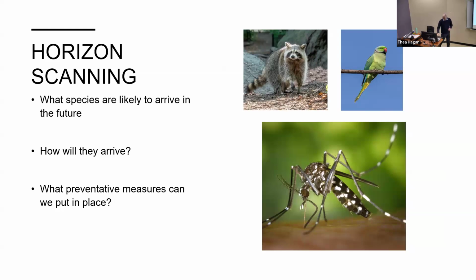Now, that being said, it doesn't always work. So the other side of it is that we need to be aware of what has the potential to come to Jersey or to anywhere in terms of invasive species. So we do an exercise called horizon scanning.